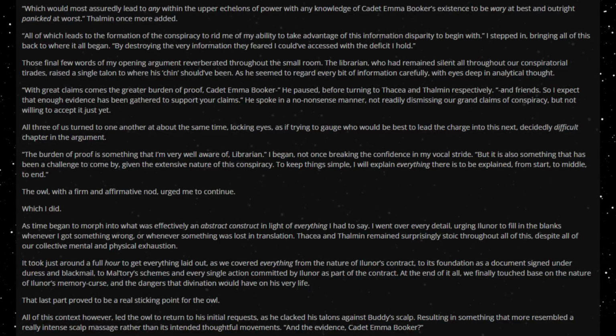Those final few words of my opening argument reverberated throughout the small room. The librarian, who had remained silent all throughout our conspiratorial tirades, raised a single talon to where his chin should have been, as he seemed to regard every bit of information carefully, with eyes deep in analytical thought. With great claims comes the greater burden of proof, Cadet Emma Booker. He paused before turning to Thacia and Thalmin respectively. And friends, so I expect that enough evidence has been gathered to support your claims. He spoke in a no-nonsense manner, not readily dismissing our grand claims of conspiracy, but not willing to accept it just yet.